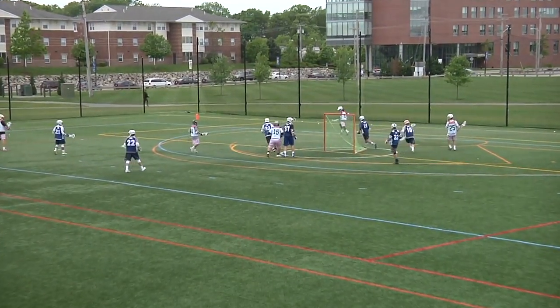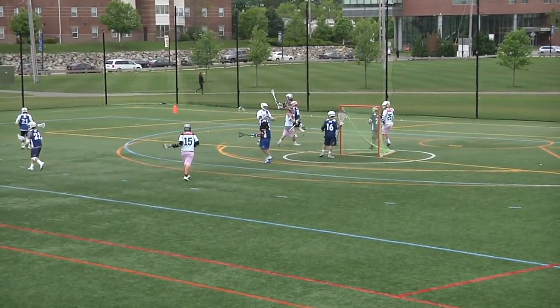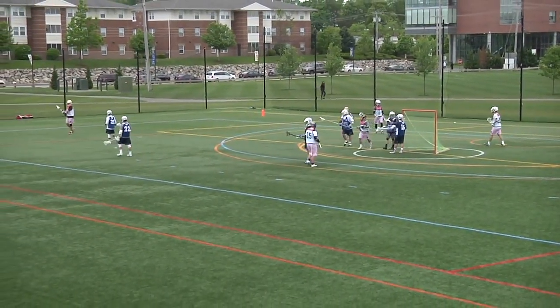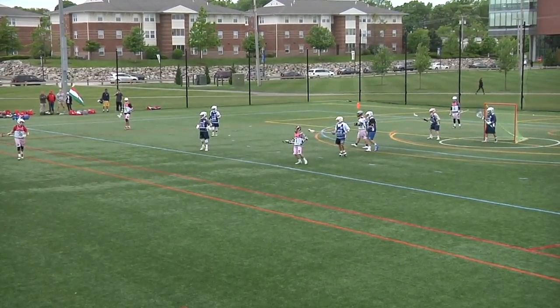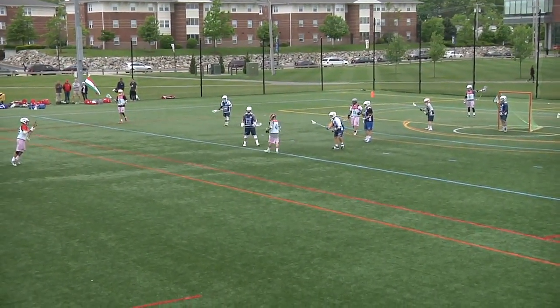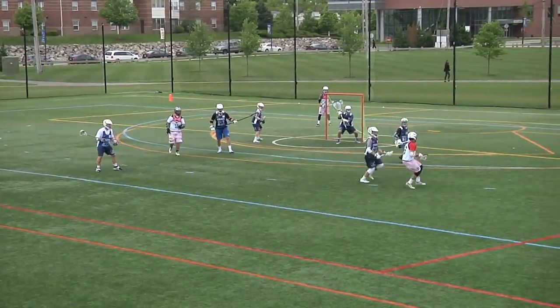But like I've said before, I'm a former defensive player myself. I have no problem with the long stick taking it down, letting it rip. It's definitely something that can ignite a team. Anytime your long stick comes down and sticks one, it tends to get people excited.